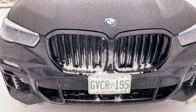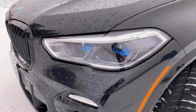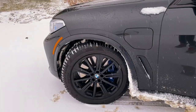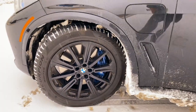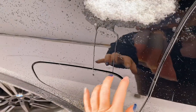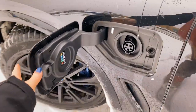And one of my favorite features on this particular 45e are the blue angel eye lights in front. It's a super small detail. It's something really small, but it sets it apart from the other X5. So really, unless you spot the charge port on the front driver's side, you wouldn't know that this is a PHEV plug-in hybrid, except that you can see the really pretty blue outline inside the headlights, and I love it.